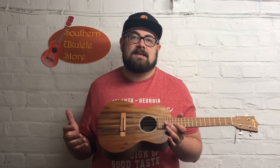The T1K is a banker. It's an instrument that most music shops should have, and it's one that we always try to have here at the Southern Ukulele Store. And many of you will compare this instrument to a Pono or the Eastman that we've just looked at, or possibly the next instrument we're going to look at, which is the KoAloha Opio. And the T1K certainly holds its own, but it's worth noting, to get a US-made Martin, the instruments that they've kind of built their reputation on, you would have to spend twice the price.